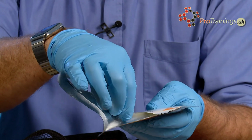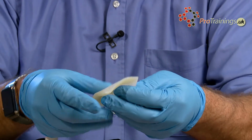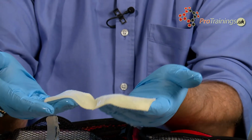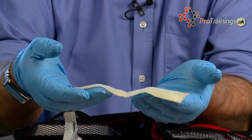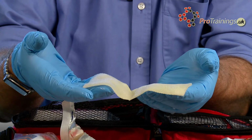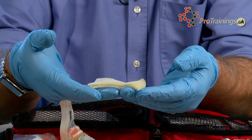So once you've opened the dressing up, then you can just pull it out. And the dressing itself is wet and it's like a foam type substance. So you can apply that directly over the burn. Don't just put it on the burn, but make sure it's big enough to go over the outside. So if you've got a very small burn and the dressing's this size, you can also just fold it in half and then lay it over the burn.